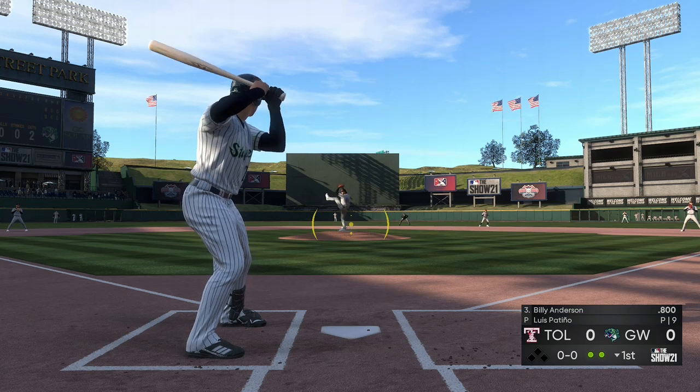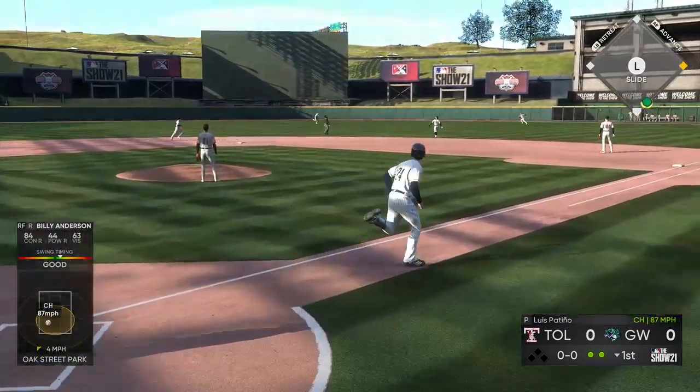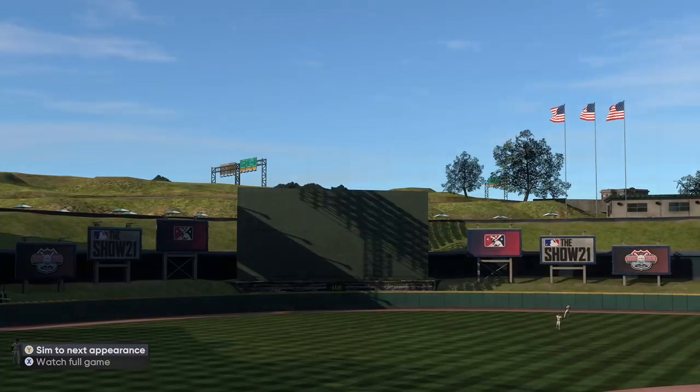Stepping in now, Billy Anderson. And he'll promptly send it in the air out to center field. Green is under it, and he makes the catch.